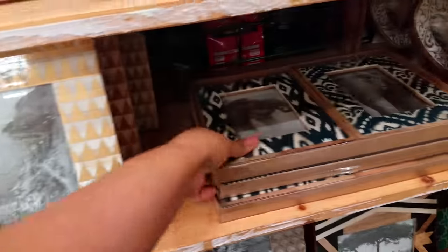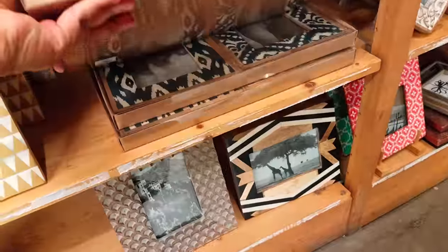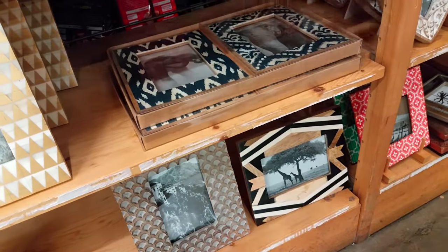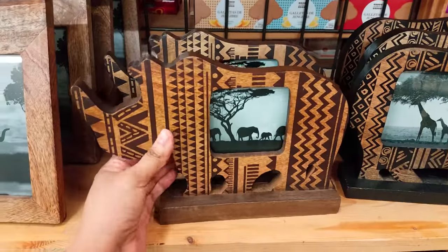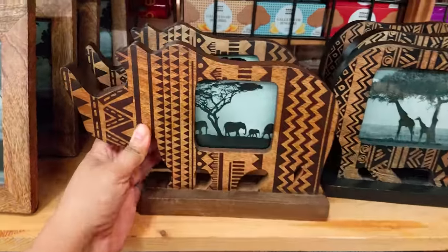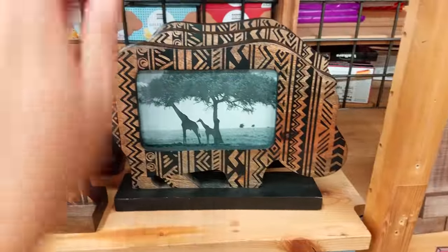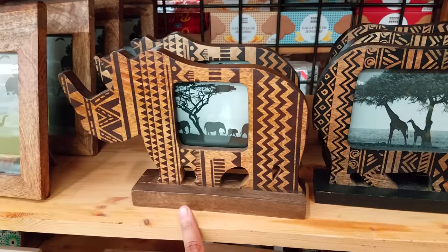This one you get two. How much is this two one? It's at the bottom. Just want to be careful. Don't drop it. It is going to be how much? Oh, $25. So $25 for the two. Here are the animal shape ones. These are really cute. The wood cutouts. $20. And then here's another one, $20. So I think this is going to be a hippo, maybe. So it looks like. And a rhino.